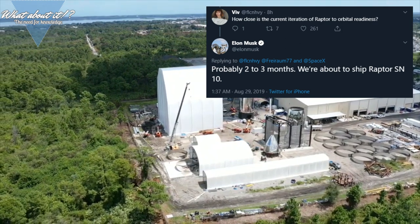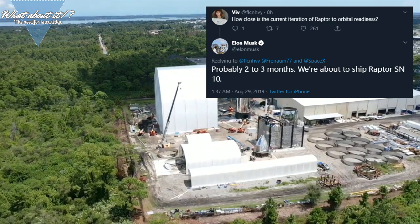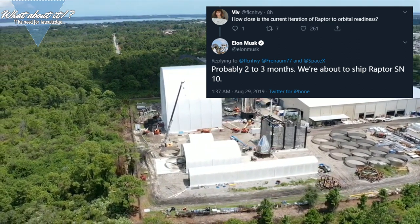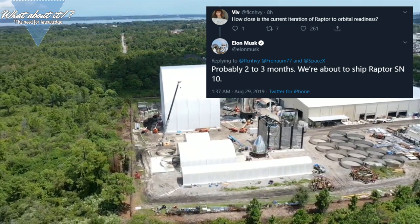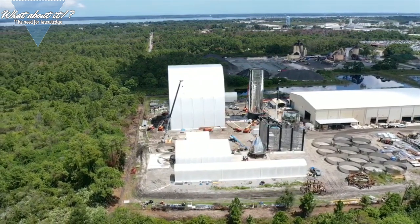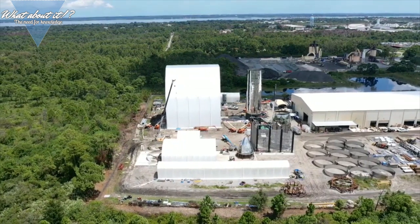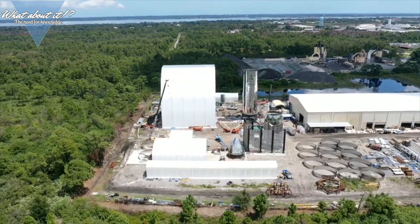Furthermore, he said that Raptor is 2 to 3 months away from being ready for orbit. So if we take the worst case of 3 months, that would put an orbital flight attempt at the end of November to the beginning of December. Remember how I said in an earlier episode that Starship would go orbital this year? I keep saying it again. In recent times, SpaceX got a lot more realistic with their timelines.